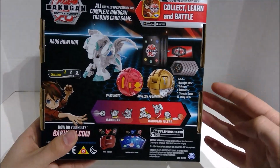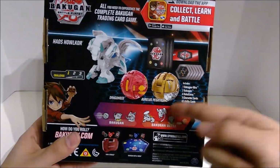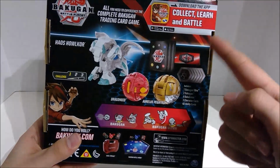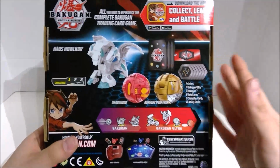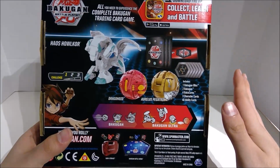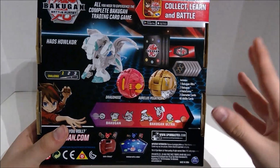Alright, so also inside you have the 3 character cards that relate to the BAKUGAN, 6 BAKUCores that also relate to the BAKUGAN, and the 40-card deck, which is going to be a Haos, Aurelus, and Pyrus deck, it looks like. And even though I've had a lot of people ask this, and I see it in the Discord all the time, you can have as many Ultras on the team as you want. That was some misinformation that was getting spread around earlier by mistake.